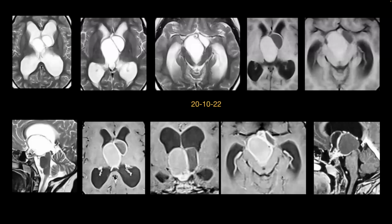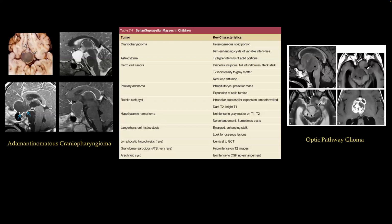Okay. So we have the MRI scan. These are the selected images of the abnormality in the MRI brain done on 20th October. As you can appreciate, there is a suprasellar cystic lesion extending up to the third ventricle, resulting in obstructive hydrocephalus. It is predominantly cystic on post-contrast study, with only peripheral enhancement. The cysts are not demonstrating signal density of the CSF on the FLAIR sequences. But as you can see on the post-contrast study, it's a predominantly cystic suprasellar lesion extending into the third ventricle. At this point, the differentials thought of were an adamantinomatous craniopharyngioma and, less likely, an optic pathway glioma.